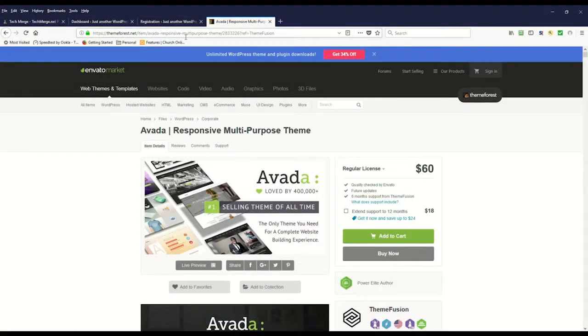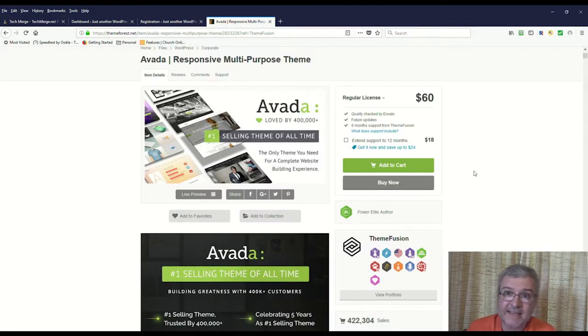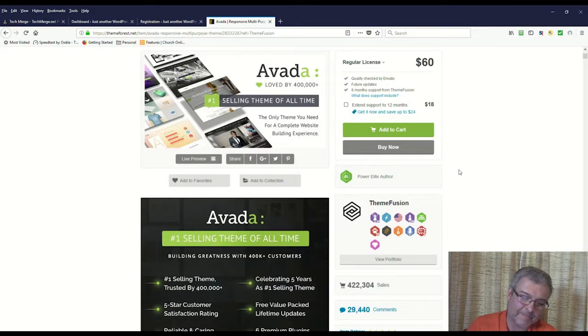So as you can see here looking at the website, it is available on the ThemeForest website, and it's a pretty cool theme. It's an easy to use theme. It's pretty easy to install, and as we're on this live show today, we're going to actually install this theme, install some demo content, and kind of take you through the setup process of installing this theme and preparing it for your content.